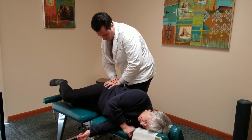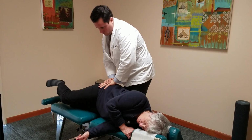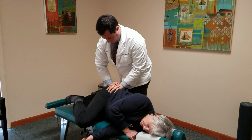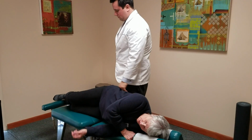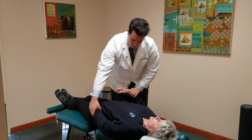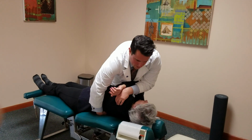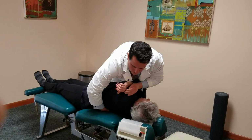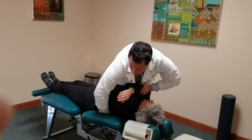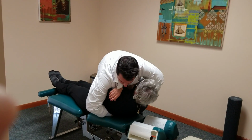Couple more. And last one. Good. Let's go on your back. And we're going to get this one spot that we didn't really release too much in your lower mid back. You just have to breathe in and out for me and do a little bit of a sit up as you exhale. Good. All the way out. Let it go. Excellent.